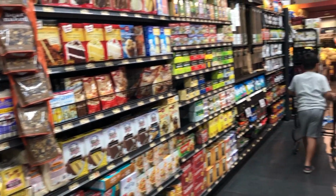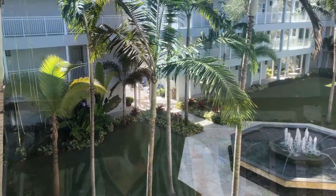The first few days we are at the Beaches Resort here in Turks and Caicos, and the last few days we are going to be renting a private home, and we will show you how we shop while staying on an island.